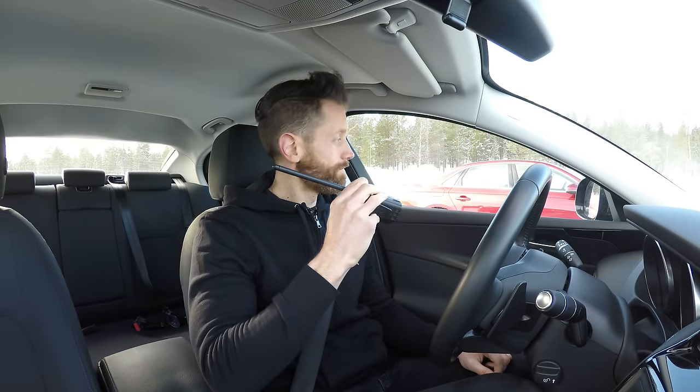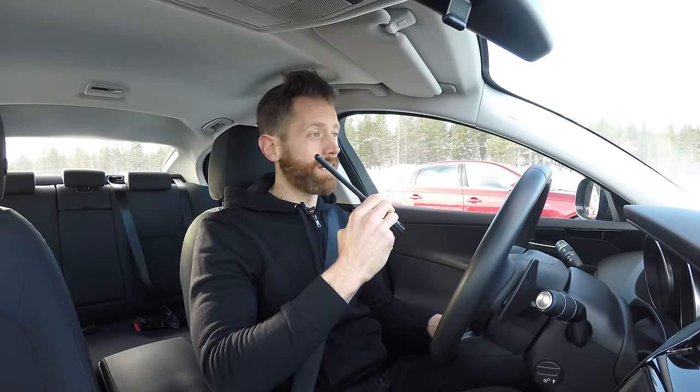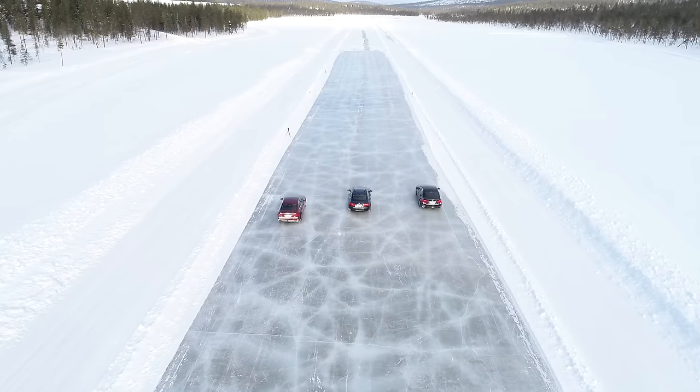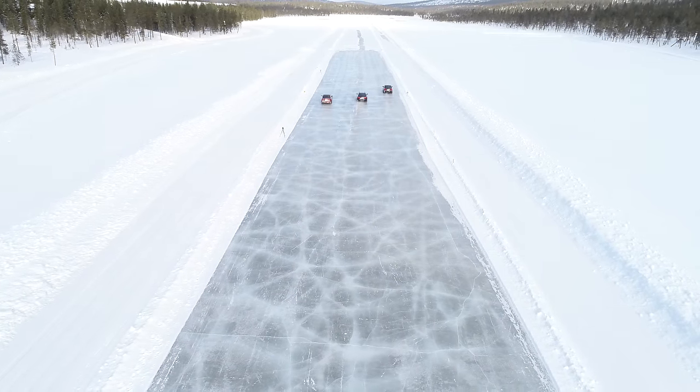Okay, run two on ice. Let's see if it's any different. 3, 2, 1, go. Okay, this time the Jag's got the best launch. The BM and Audi are neck and neck. Now the BM's got the slight advantage, and the Audi's sitting behind the Jaguar.